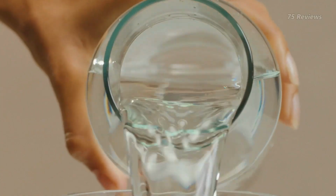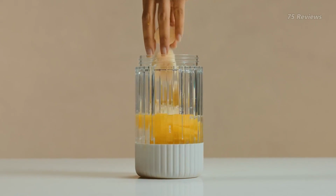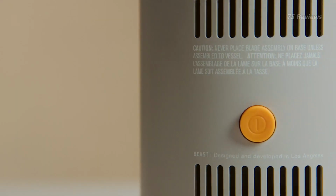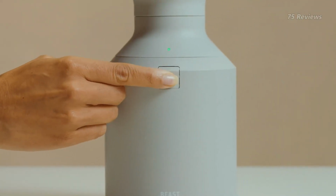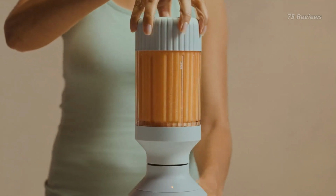The Beast blender stands out with its unique hourglass-shaped design, catching attention with both form and function. Powered by a robust 1000-watt motor, it excels in various blending tasks. The blender effortlessly handles smoothies, whether with fresh or frozen fruit, pulverizes ice into slush with minimal effort, and successfully produces nut butter without overheating issues or metallic smells.